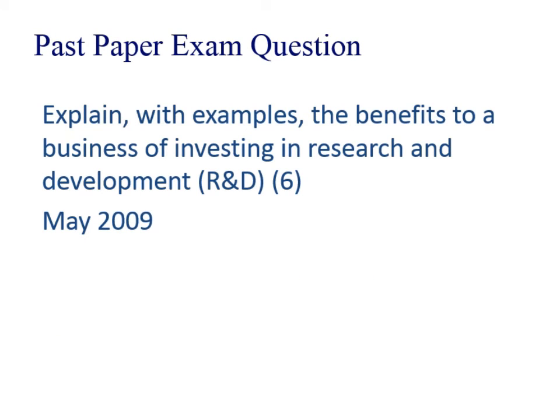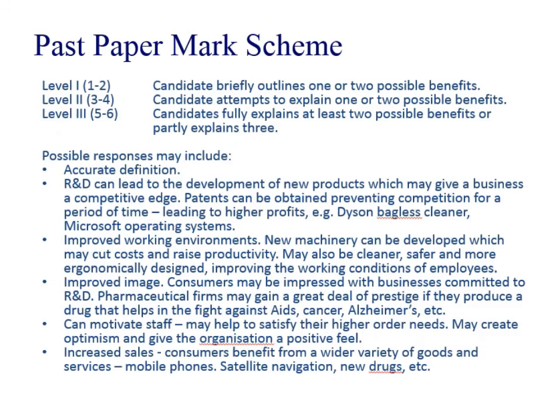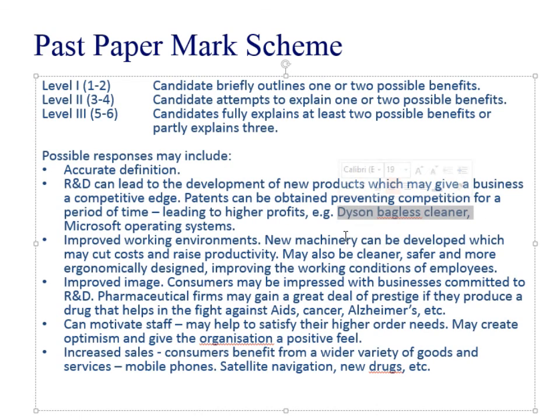So here's a past paper question. Explain, with examples from the same paper as I showed you before, the benefits to a business of investing in research and development. 6 marks. And have a look at these points. I'm not going to clean it for you, sorry. I was reading this Dyson vacuum cleaner when I said that. I'm not going to read it for you. You can pause the screen and read it yourself.